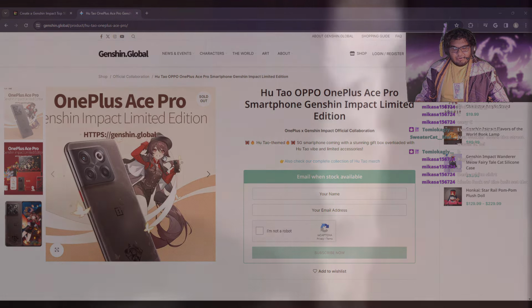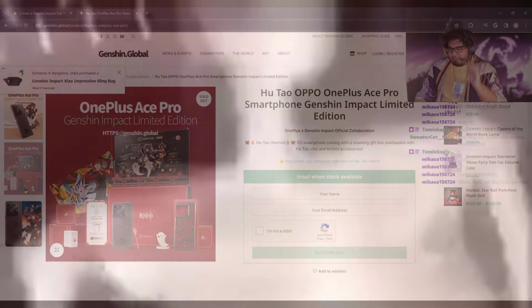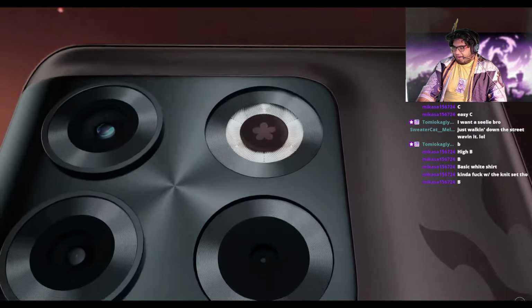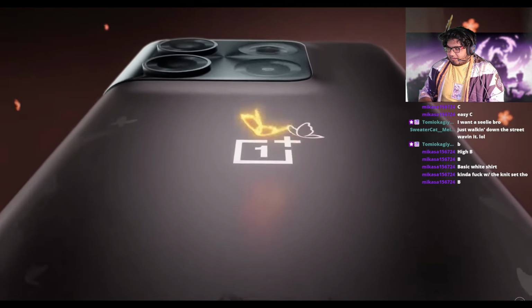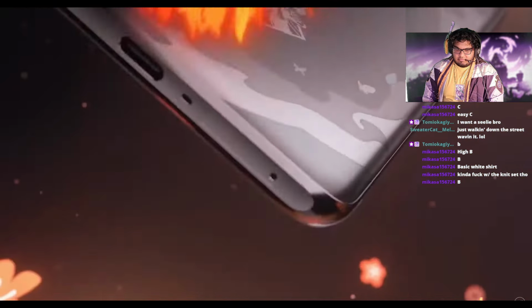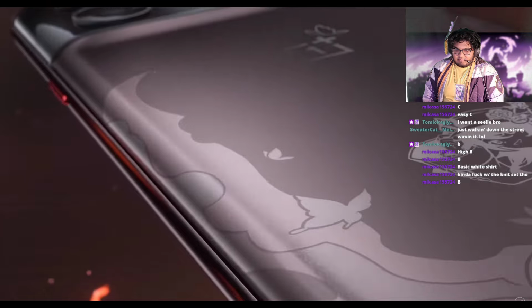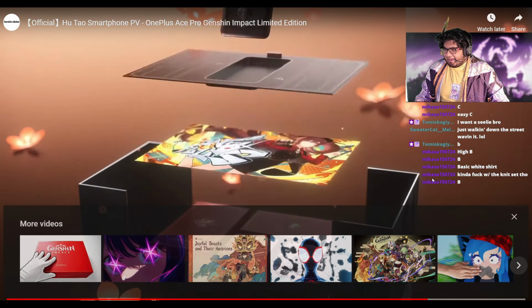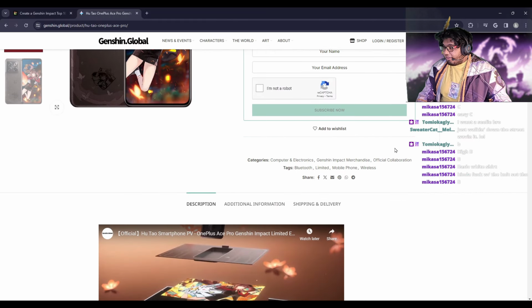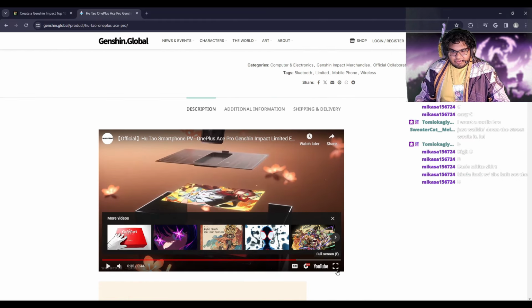We got the Hu Tao phone, bro. And they probably play custom Hu Tao ringtones. No way. Not the Hu Tao phone. No way. If I spend... How much is it? I think it's probably 1,000. If I spend $1,000, I'll get a 1,000 Primogem code? That's awesome.